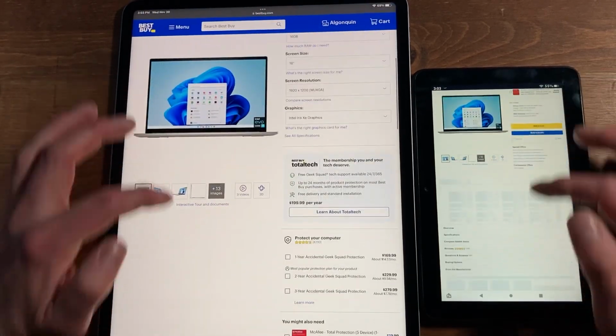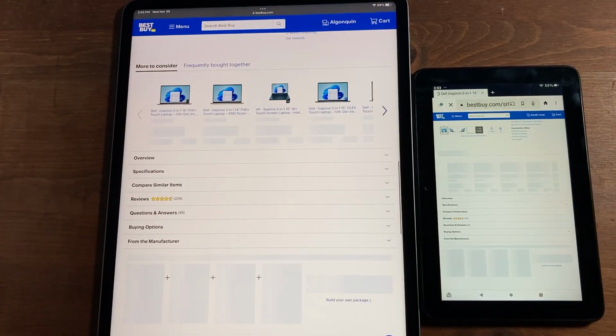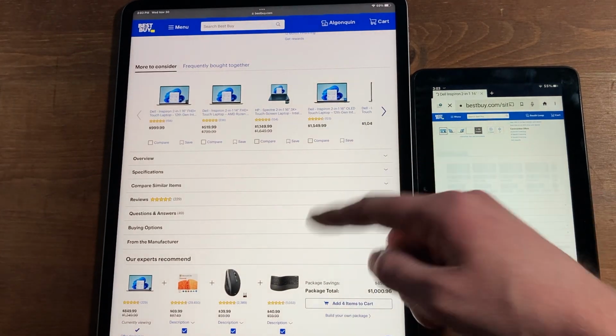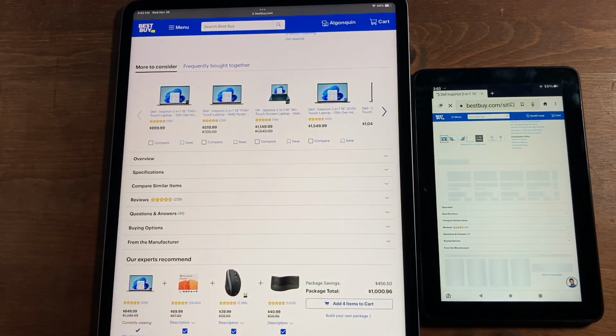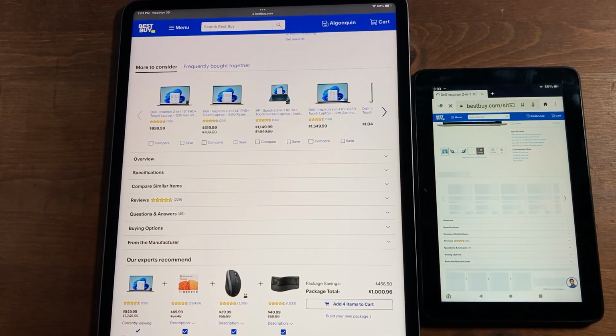We'll scroll on up here. We'll get to this stuff, which is all the extra stuff Best Buy wants you to buy and look at. So you see this will all load in. That is going to load in a little bit slower. Again, Best Buy's website for some reason is a bit of a struggle for budget tablets to load in, as demonstrated here with the 7.